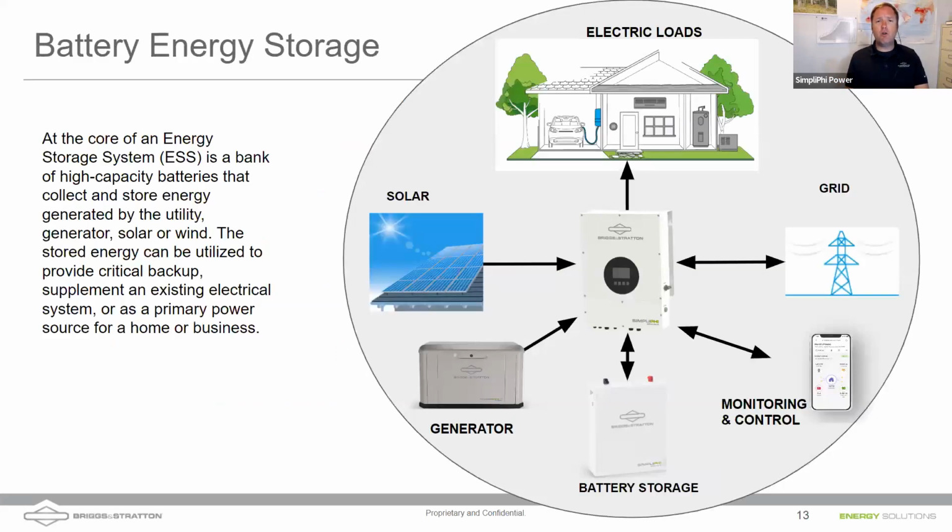A lot of you already understand the concepts, but what is an energy storage system? The heart of it is the inverter. This inverter is able to go into an island mode where we can disconnect ourselves from the grid and then use multiple energy input sources, such as solar or a generator, to charge up batteries. And then we can utilize that stored energy in the battery to power the home's electrical load.